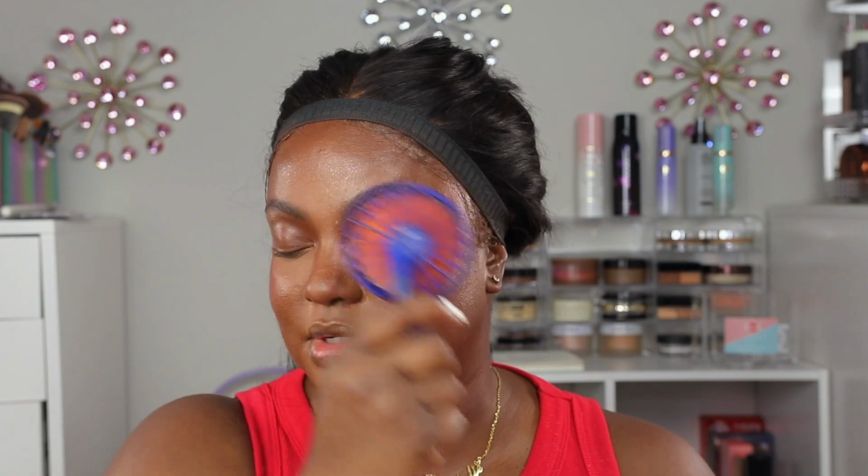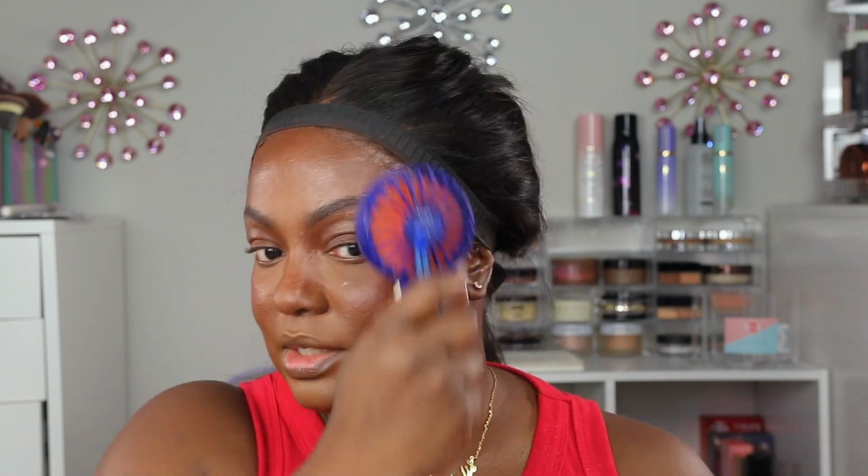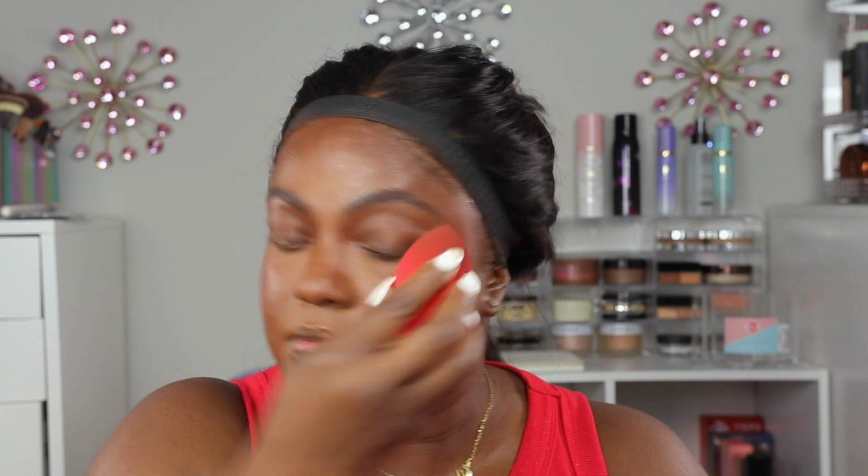My fan. Now once we get everything mostly dried, then I'll go in with the beauty blender, with an e.l.f. beauty blender, to really set down everything. But I like it so far. I think it looks good. And then we just have to do mascara. Look how beautiful the skin looks. Okay, so I'm gonna go in with this and just tap everything in. I'm loving it. I think that looks very, very skin-like.